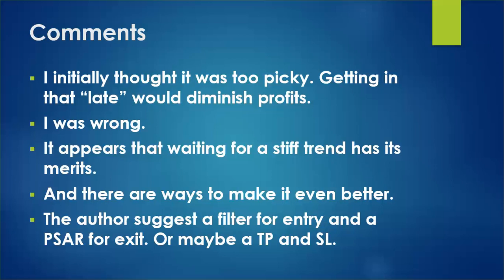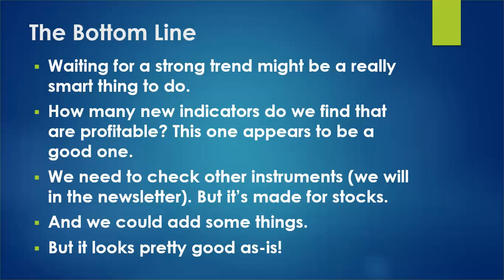There are a lot of things to add to it, but the cool thing about this is we saw some profit just the way it is, right? So the bottom line is this: waiting for a strong trend might be a great idea, and it's something that's never really crossed my mind. I would never have waited for a trend to show itself to be this strong. It might be a good idea.